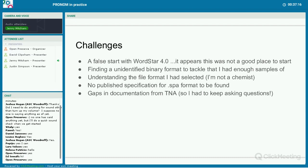So then I thought I'd find an unidentified binary format in our research data sample. And that was challenging again, because an awful lot of the unidentified files in that sample of research data I'd run Droid over were ASCII. They were all ASCII formats. A lot of them were things like DAT files, just spitting out rows of ASCII data rather than being a binary format.